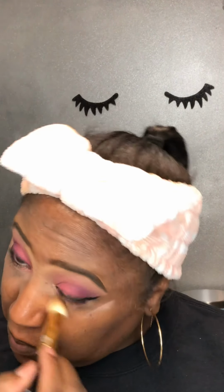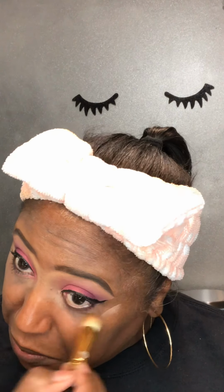All right. Let's go ahead and remove our tape and see what we got here. Voila! Buff this out some more a little bit because I don't want it to leave crease marks. Because that is not cute. That is not cute. And we'll just buff these out. It's all right. It's all good.